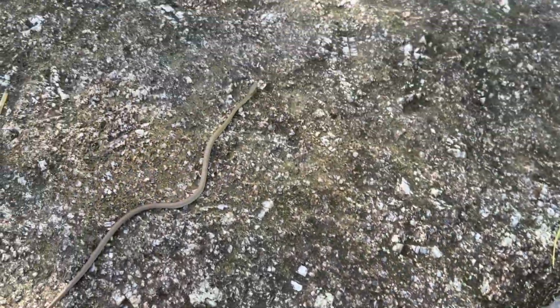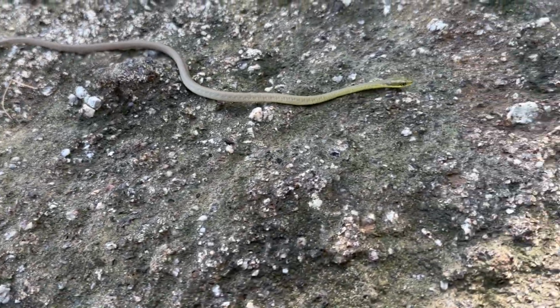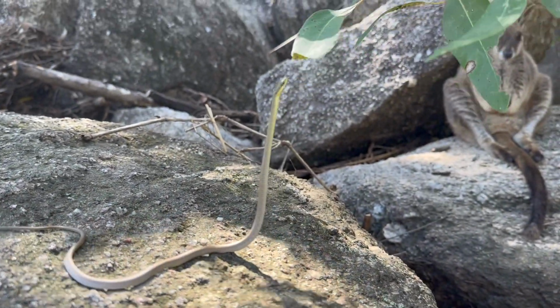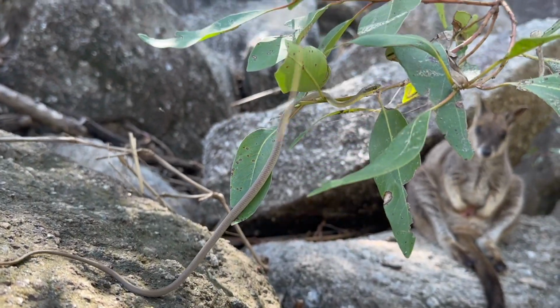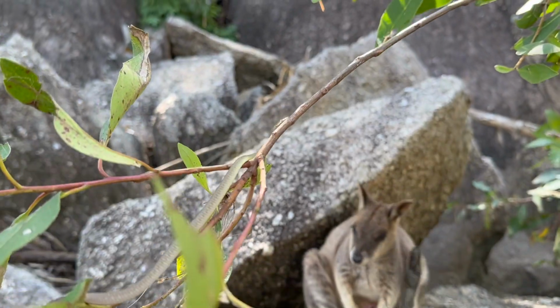There's a rock wallaby there. How sick is that? I honestly did not expect the snake to be cruising out in the open out here, but it is a newborn baby, still learning the ropes. So cute. But he's in a bad spot out in the open where there's tourists walking around all the time, so I'm gonna move him away a little bit.